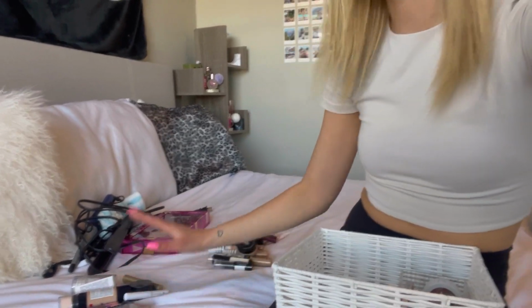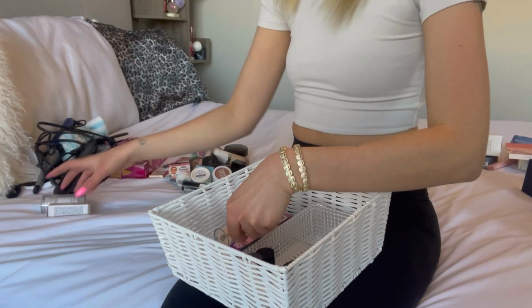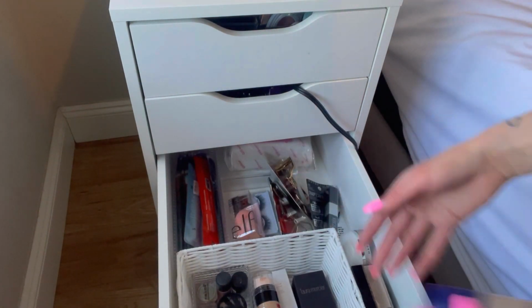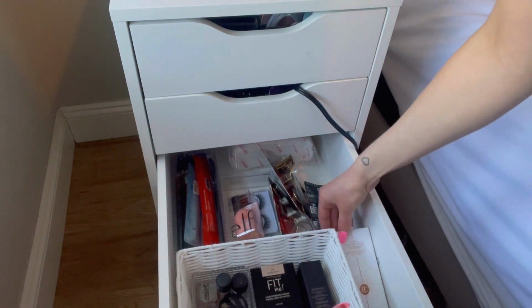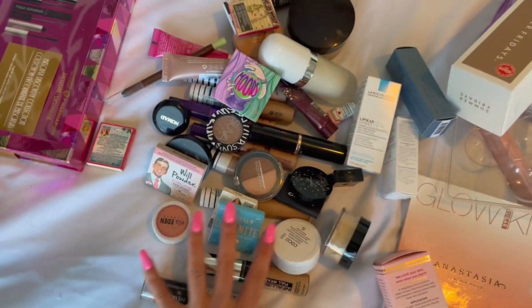I have like 10 more random loose eyeshadows that I haven't used from Ipsy. I'm gonna actually get rid of all these. I'm just over having a lot of stuff I never use. Like, I'm sorry, I'm never using this. This is everything I'm getting rid of so far. Literally all of this, all of these empty packages.